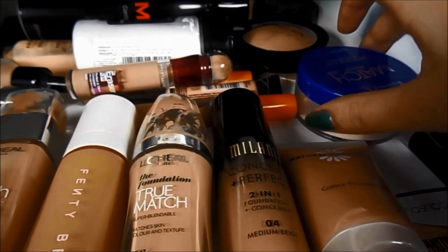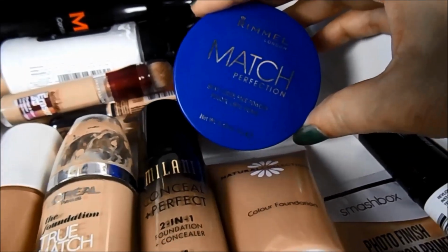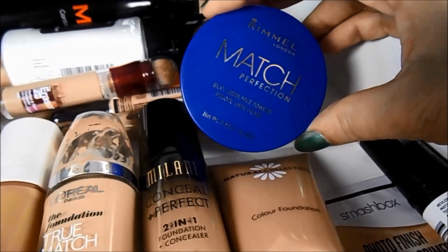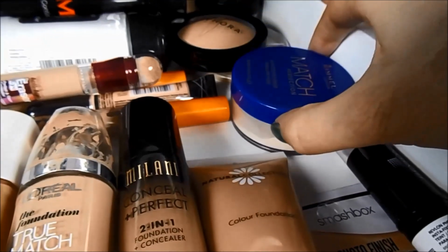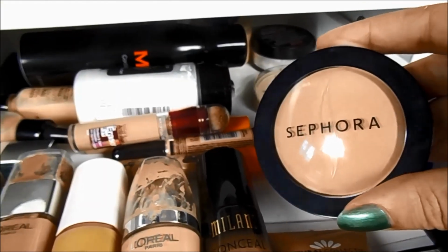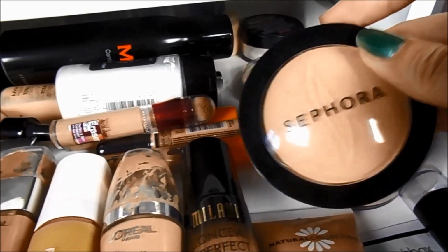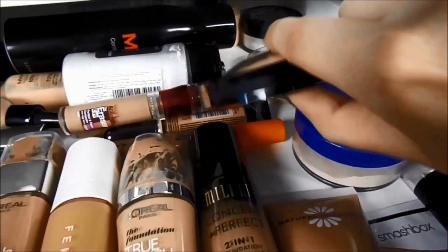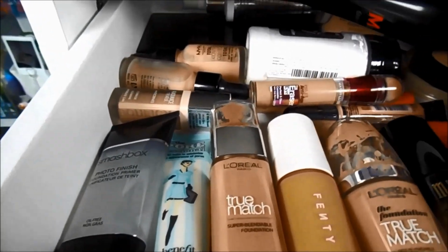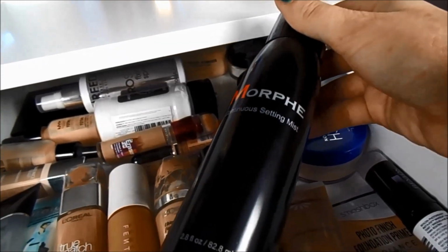Powders, I'm absolutely in love with the Rimmel Match Perfection powder. Again, the only powder I use. It doesn't do any flashbacks, so it's really good for baking. And I also love the Sephora Micro Smooth powder. Again, this combination with the foundation and the Bourjois concealer just makes my skin look amazing. I have also recently bought the Morphe Continuous Spray, so I'm super excited to try that out.